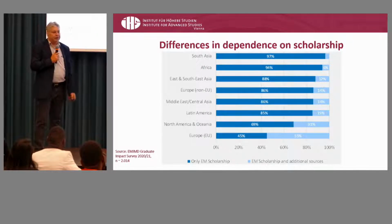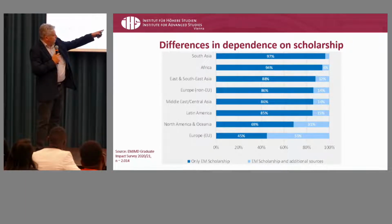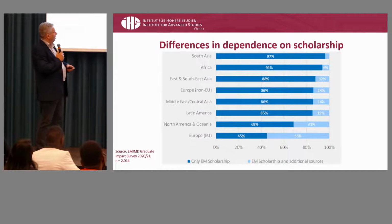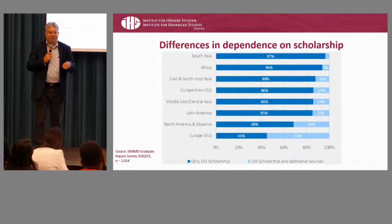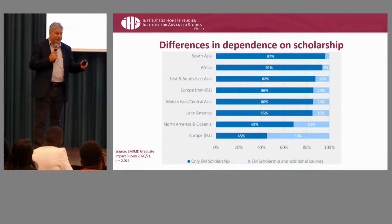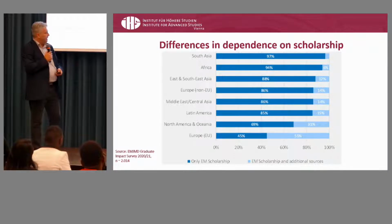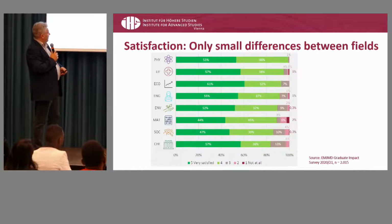If the EU students get more than half of their funding from other sources, maybe one could also differentiate the scholarship by the regions of origin. Just an idea of what you can do with these kinds of results.